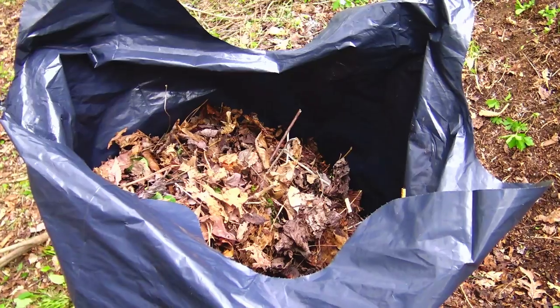The third thing it does, and this is one of the most important ones, is in the morning when I want to break camp, I can empty those bags across my area and basically return the landscape exactly how I found it.